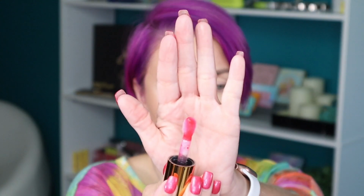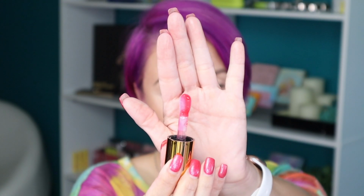Let's dive into her new lip oil. This one is in the shade Candy Drip. So there's what the applicator looks like. And these lip oils retail for $20 each.